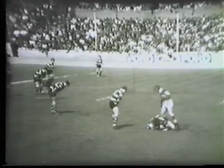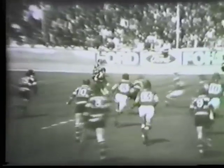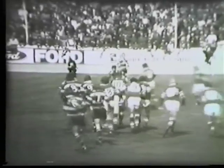That's Mick, World Cup international. Scrum now. Dewsbury finished 8th in the league against Leeds, who finished 3rd, and a total of 1,200 and some points scored by Leeds this season. Keith Hepworth. Graham Eccles.